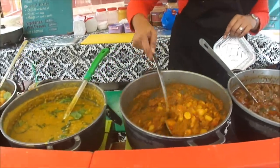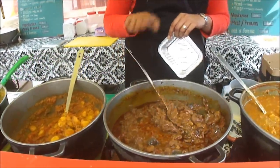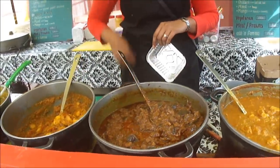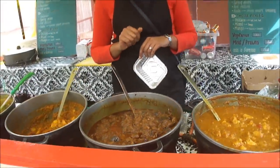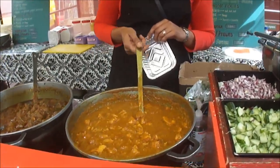King prawns and Bombay potato. Lamb and aubergine. With the lamb, I use the leg of the lamb, so it's very tender. There's no fat and bones. And with the chicken, it's chicken breast. Again, very lean.